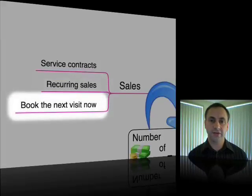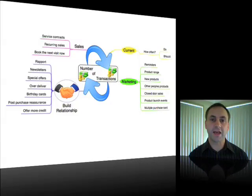Also, for services which need to be provided on a regular basis, for instance haircuts, it's always a good idea to book the next visit right now so that people have made a commitment to come back, and therefore you're going to increase the number of people who return to you rather than going to another business. So there you have a number of ideas of ways that you can increase the number of transactions in your business. So let's now look at the profit margin.